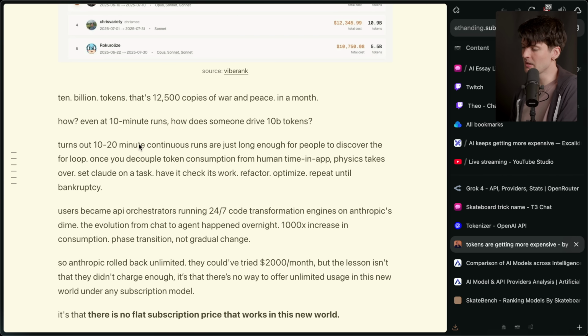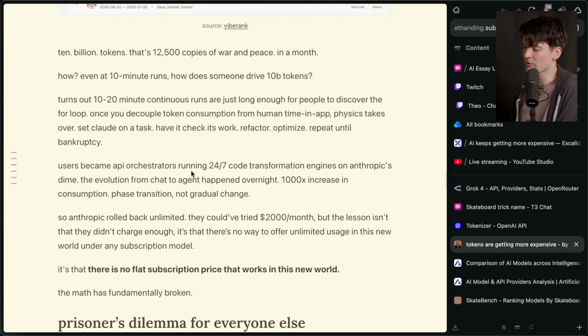Turns out that 10 to 20-minute continuous runs are just long enough for people to discover the for loop. Once you decouple token consumption from human time in app, physics takes over. Set Claude on a task, have it check its work, refactor, optimize, repeat until bankruptcy. Users become API orchestrators running 24/7 code transformation engines on Anthropic's dime.